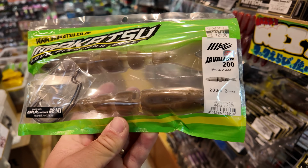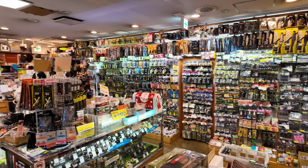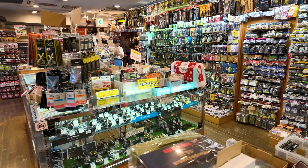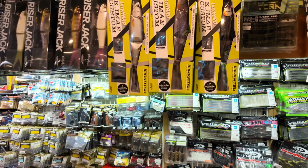Absolutely like tiny 20, 30 mil hard body lures that I've never seen before. Not that interested in it, so I'm not really going through it. But yeah, there's a lot of trout stuff. And then you walk upstairs and then you go into the sort of bass area, and it was cool.